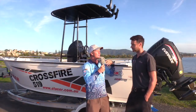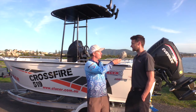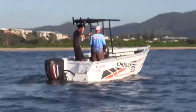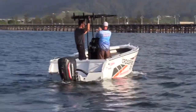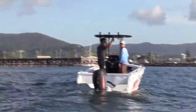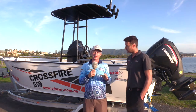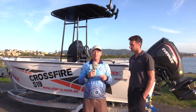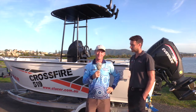Yep. The hull is very versatile, isn't it? You can set it up in many different ways. It is, yeah. We have a lot of guys that, with the Crossfire hull, will be doing biscuiting and skiing in the estuaries, but then they'll also take them right out wide or up the creek, so they can do a lot. Well, we're going to have a really good look at these boats today. We're going to put them on the water here at Coffs Harbour and get some performance statistics. But firstly, let's have a talk to Luke Strange, owner of this second Crossfire.